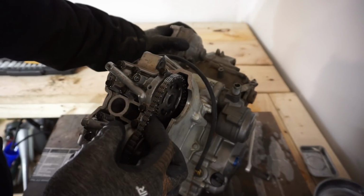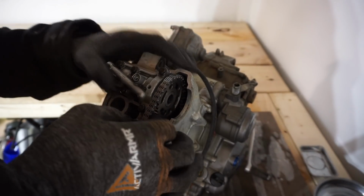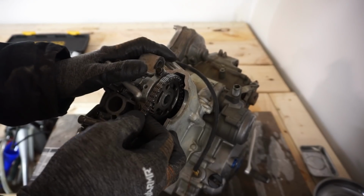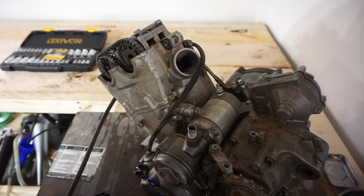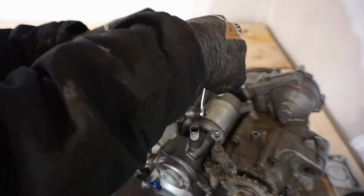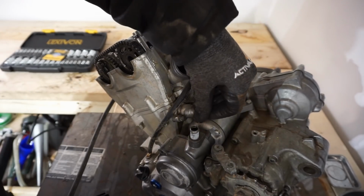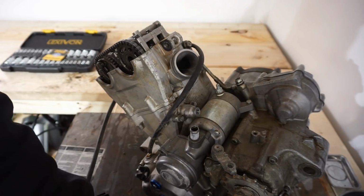The timing chain is like, doesn't budge. That's way too tight for the timing chain. Yeah, that's not a good sign. That's extremely tight. There's zero play in that. So, that might not be good. We'll definitely have to take off the tensioner. Let's just kind of loosen up that tensioner here quick. There should be at least like 1 millimeter to 2 millimeters of play in the timing chain.